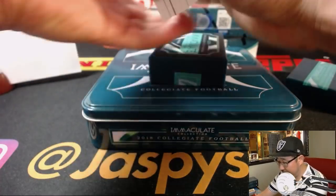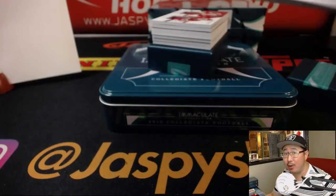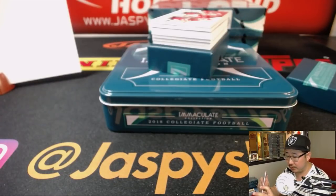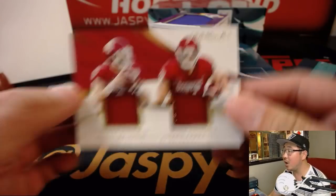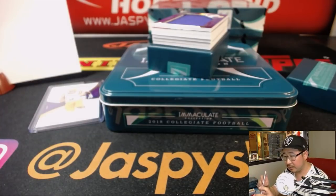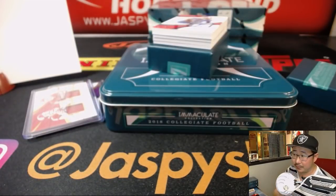Calvin Ridley on the bottom. /53 out of /99, Odell Beckham Jr., number 3. That goes to Anderson O. /27 out of /99, Baker Mayfield, Mark Andrews. Anderson O with a number 7. We got 1 out of 99, DJ Shark Week for Daniel Patera in the number one.